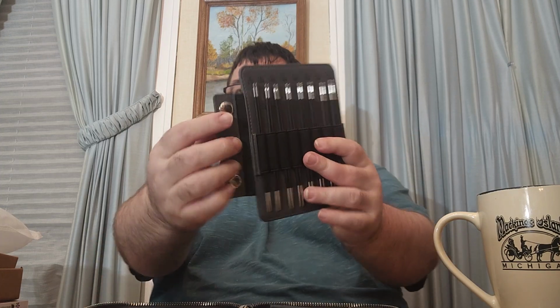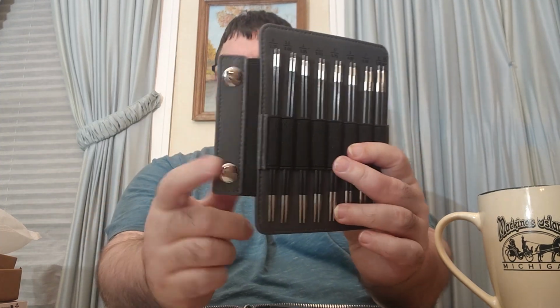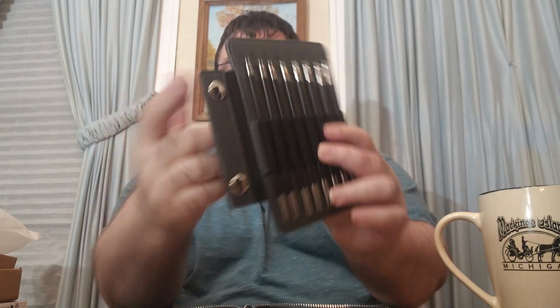So now we get to our knitting needles. And it's got little magnetic clips. So your needles will clip inside. So we have a size 2, 2.5, 3, 4, 5, 6, 7, 8, 9, 10, 10.5, 11, 13, and 15.